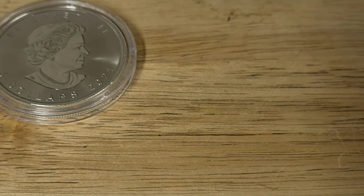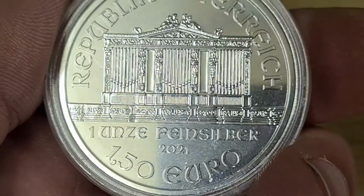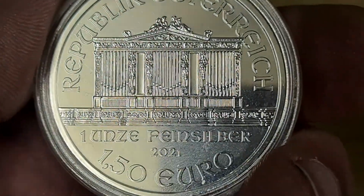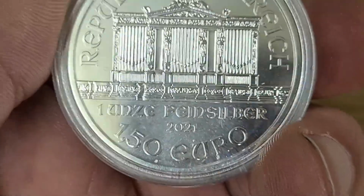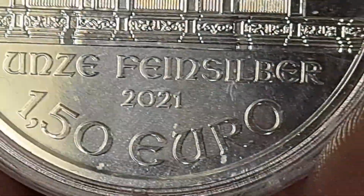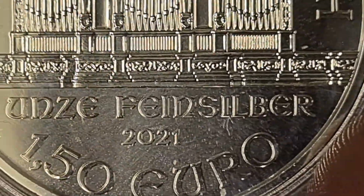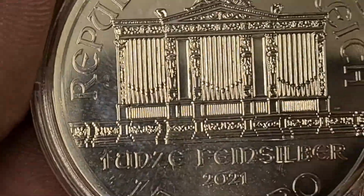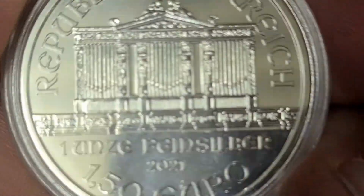Number 2 on the list. No particular order, by the way. Please understand, there's 0 particular order. We have the £1.50, 2021, just there. As I zoom in, 1 ounce fine silver, and Republic of Ostrich, and there we go.